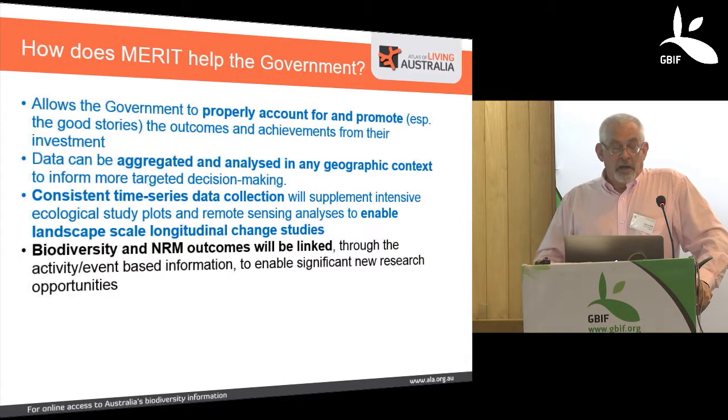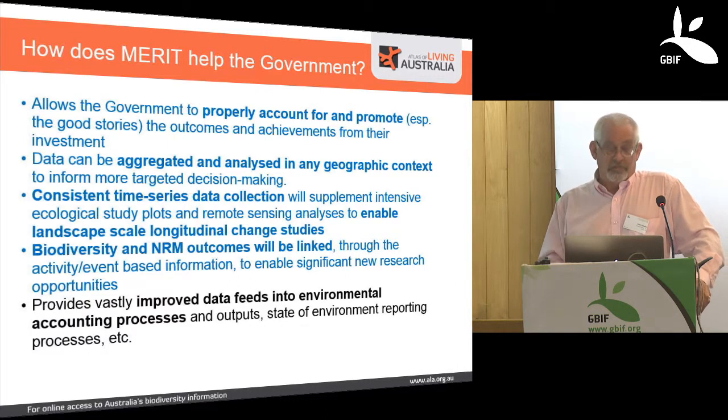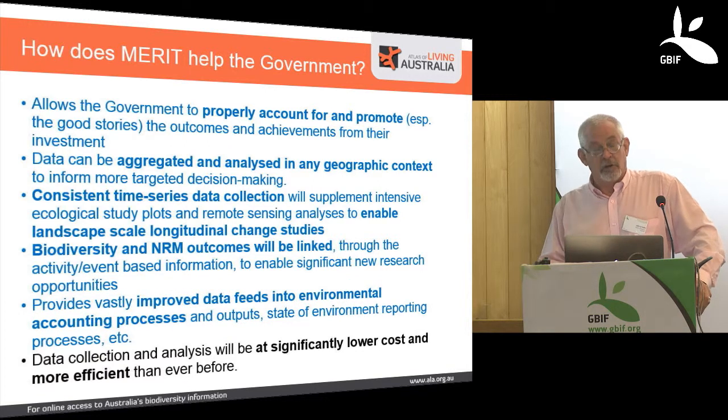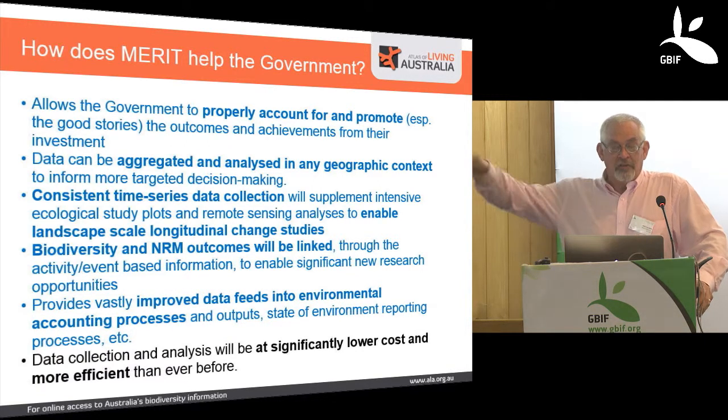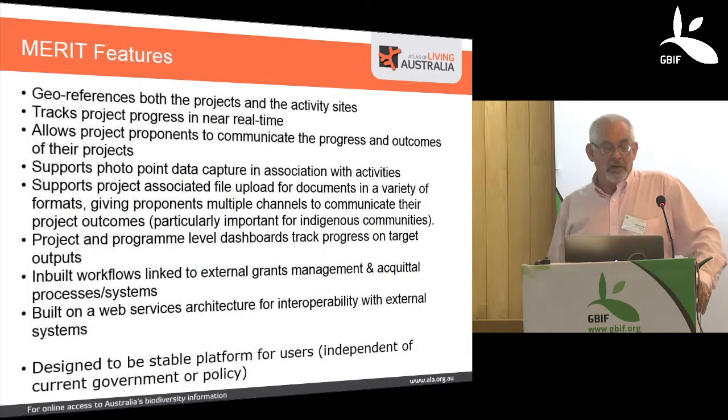We're providing improved data feeds into environmental accounting processes, something that certainly Australia is very interested in. And another thing that everyone seems to like is that our data collection and analysis is going to be at lower cost and more efficient. So again, lots of features about MERIT. I'm not going to go into all of them now.